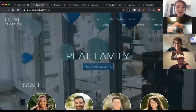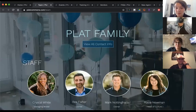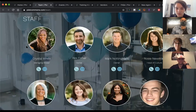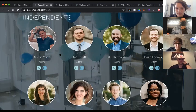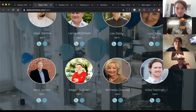Okay, another thing, the next page we have on here is team. This breaks down who all of our people are at Platte and what teams they're under. So as we are growing, I think this is helpful for you guys to figure out, like, okay, who is this new person? Where do they belong? This shows you who everyone is and their contact information. We have all of our independent agents listed first. So those not on a team.